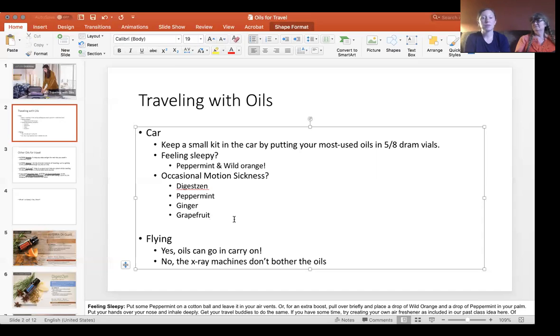I like grapefruit. That's what I have been using lately for motion sickness or feeling nauseous, any of those sort of things. So those are great. And then they're refreshing when you put peppermint or grapefruit in your water when you're traveling. Very refreshing. All right, so flying.